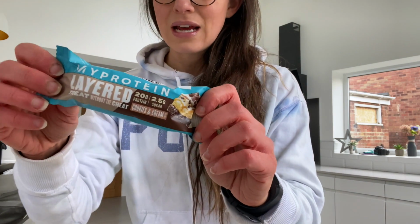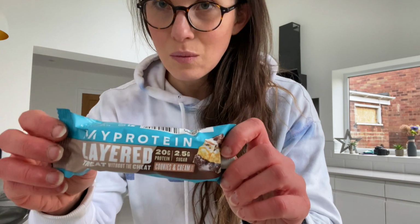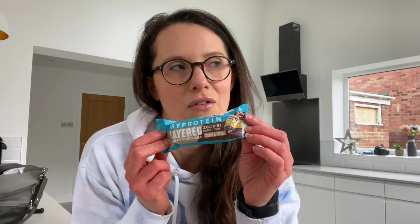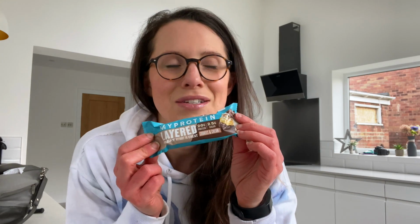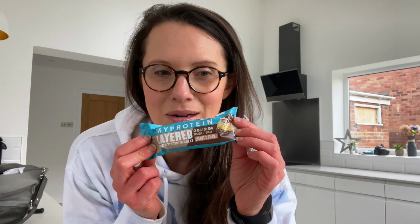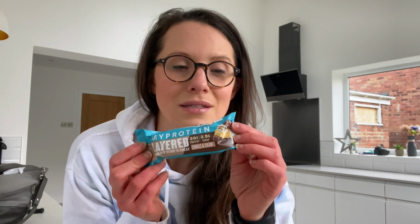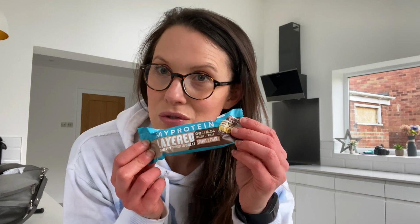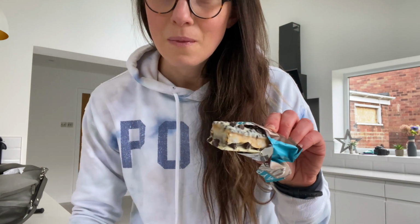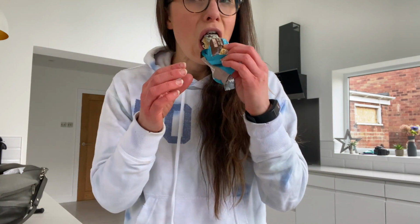I'm also gonna have an orange and a MyProtein layered bar. This is the cookies and cream one. I love the layered bars. I love a lot of the MyProtein snacks. I tend to have the carb crushers, the protein crispies, the cookies, and the layered bars are also really, really good. Just how chunky. Okay, I'll do a little bite.